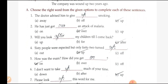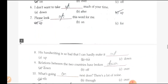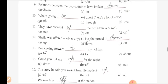Choose the right word from the given options to complete each of these sentences. The doctor advised him to give up smoking. He has just got over an attack of malaria. Will you look after my children till I come back? 60 people were expected, but only 42 turned out. How was the exam? How did you get on? I don't want to take up much of your time. Please look up this word for me. Remaining students can try.